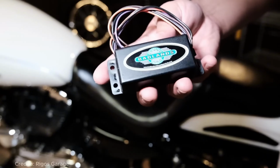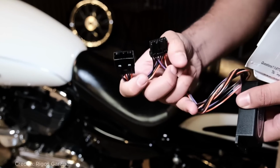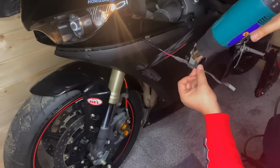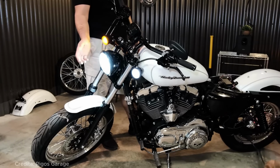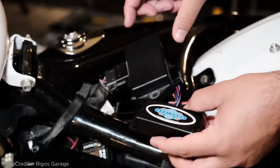An LED load equalizer fixes it cleanly. Plug-and-play kits exist for most popular bikes, or you can wire one inline yourself with a little solder and heat shrink. Bonus: some modules also let you customize your flash rate for a more subtle, Euro-style blink. It's not glamorous, but if you're running LED signals and haven't done this yet, you're just asking for electrical headaches.